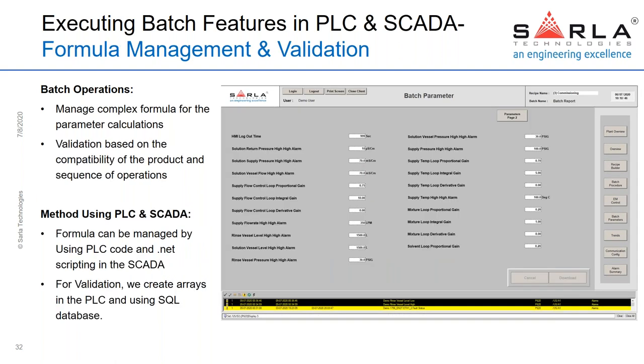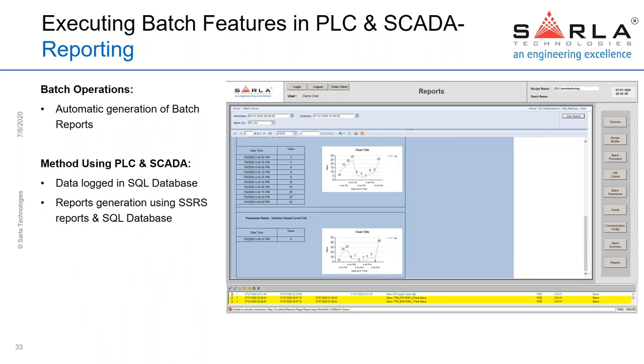Formula management is one of the important parts of the recipe management system, where we can use the formula within a PLC and SCADA application. Some scripting or SQL database scripting can be used for the formula management system. Then this will be validated based on the compatibility of the product and sequence operation. So those features can be implemented within the PLC and SCADA architecture, and we can integrate all these features within our PLC and SCADA applications.